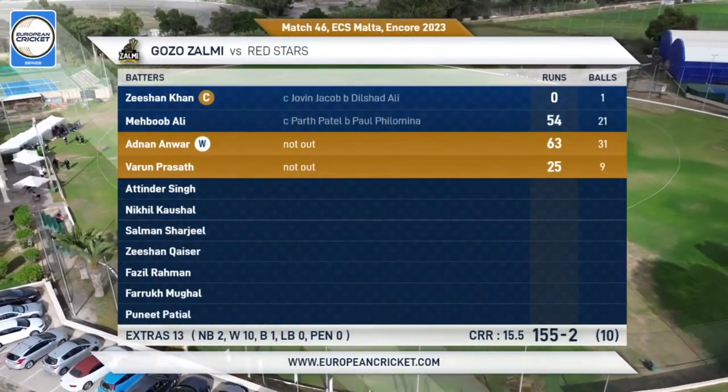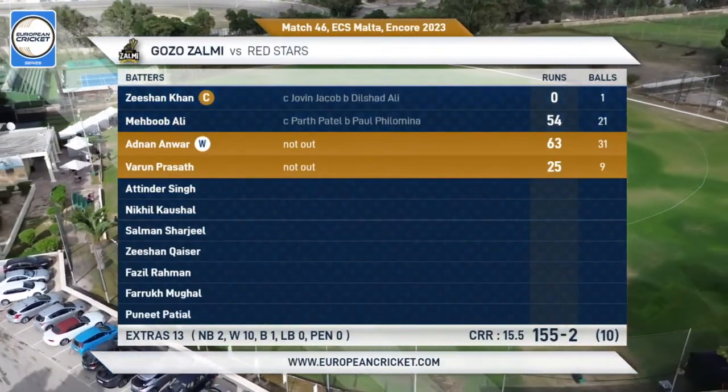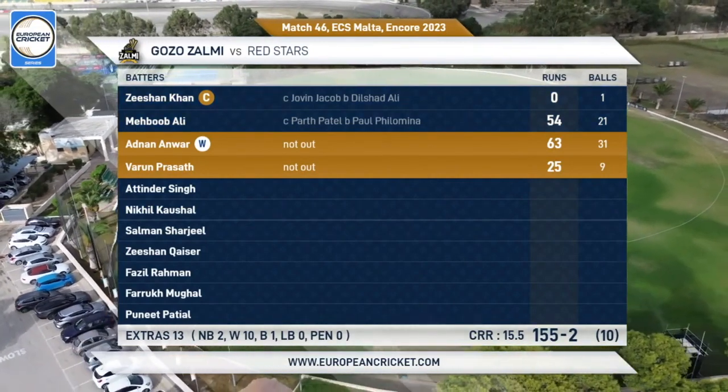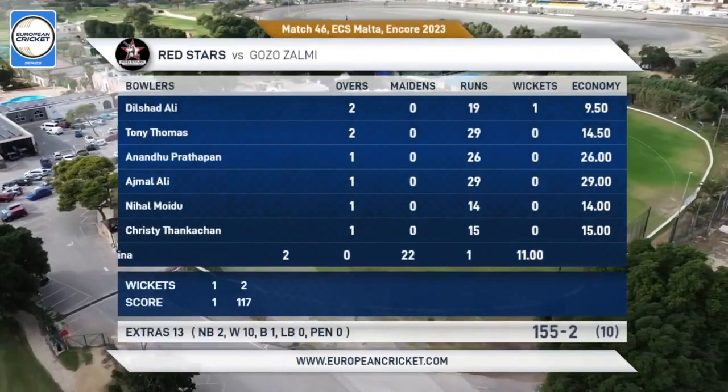In the end, Gozo Zalmi end up with 155 runs. We'll have a short turnaround before we come back in the second innings. We'll leave you with the scorecard.